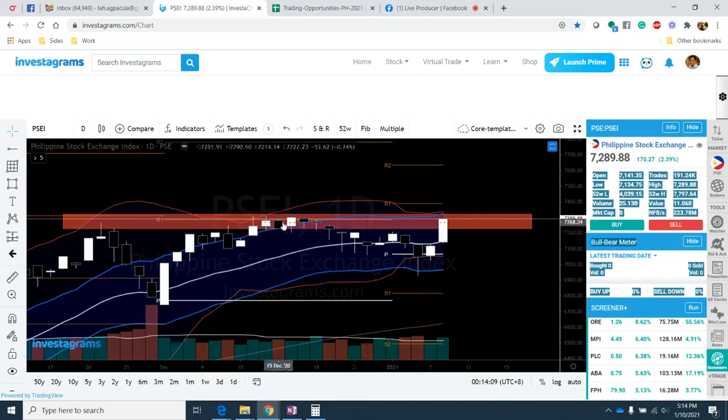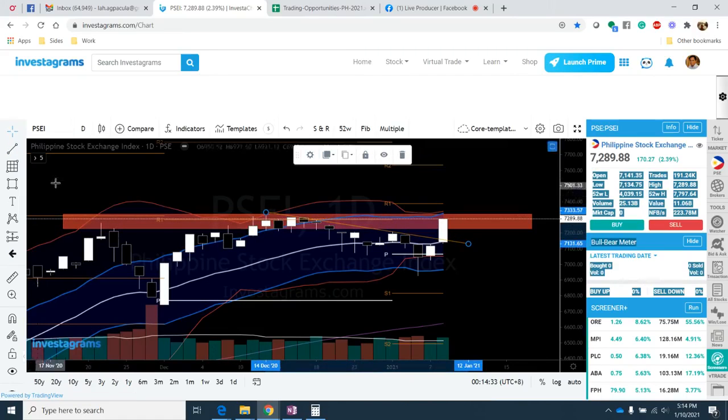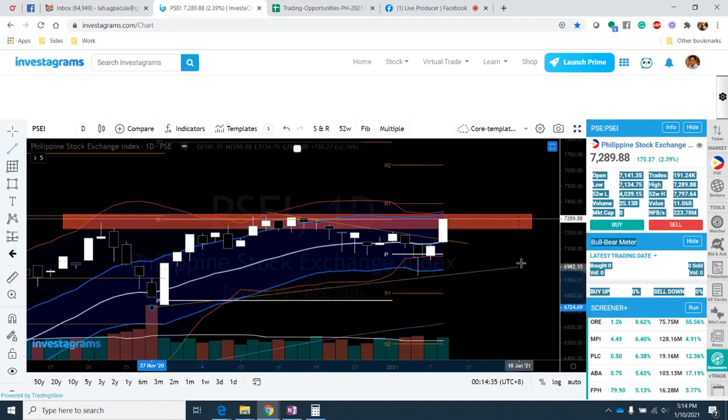Now, also looking at the price action in the past few weeks, especially during the beginning of this year, we have the price opening above the pivot, pullback, testing the pivot, buying pressure, inside bar, and then bullish engulfing. So this means that our index wants to move higher.